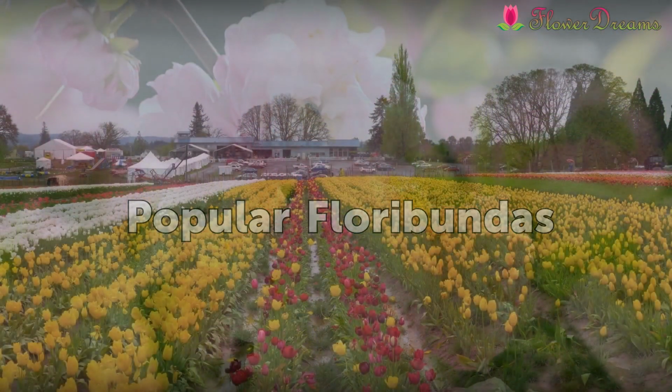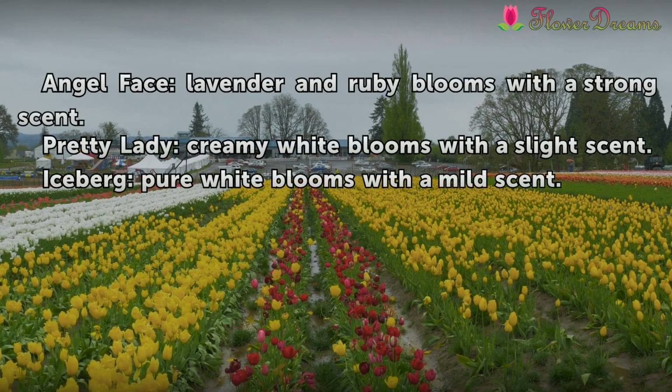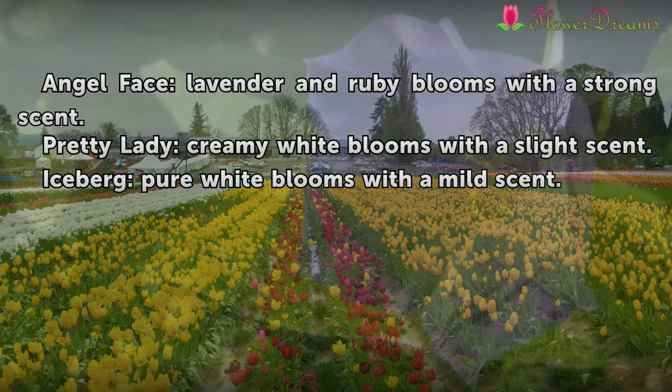Popular Floribundas. Angel Face: lavender and ruby blooms with a strong scent. Pretty Lady: creamy white blooms with a slight scent. Iceberg: pure white blooms with a mild scent.